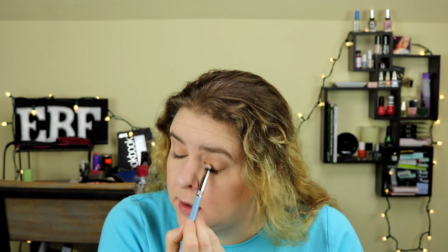All right, I'm going to go into the gold shimmer here on the end, and I'm going to place that on my lid as well. I'm just going to use the same brush, and I think I might have to actually wet this because it's not coming through very well. Hold on one second. Let me grab my Fix Plus.